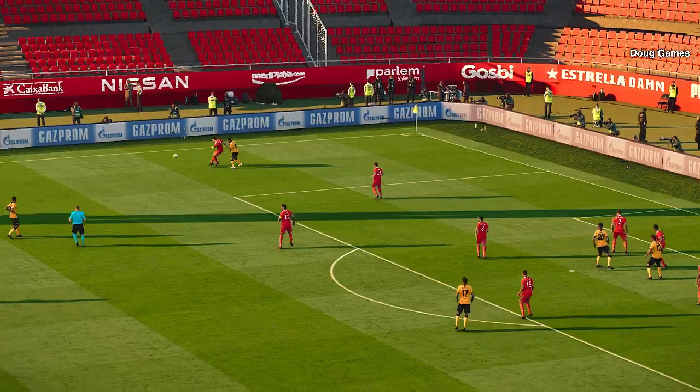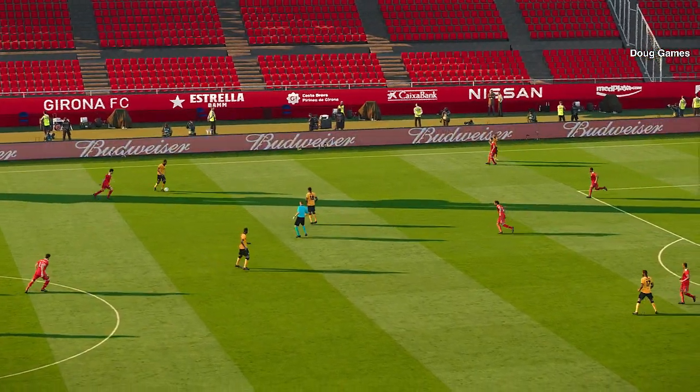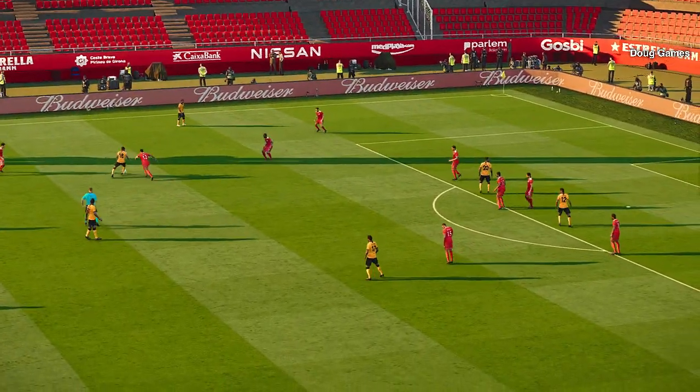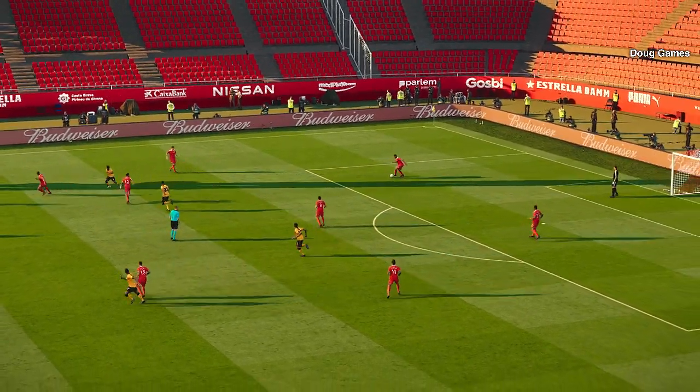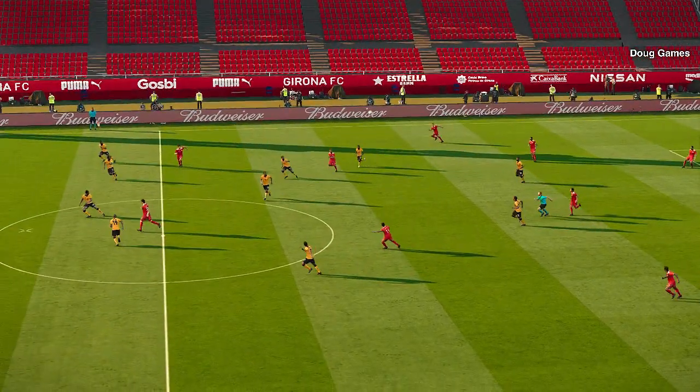Great strength, too strong for his opponent. 2-0 ahead already, it's been an almost perfect start. Quick ball forward.